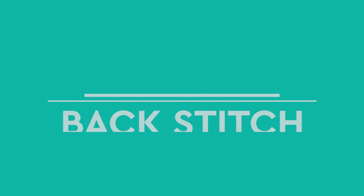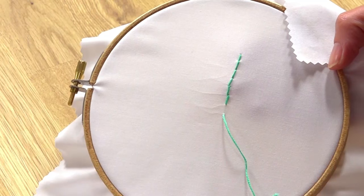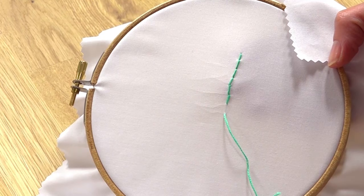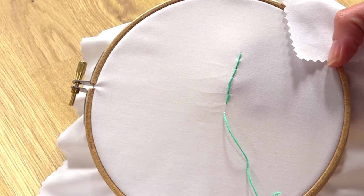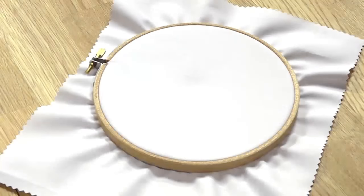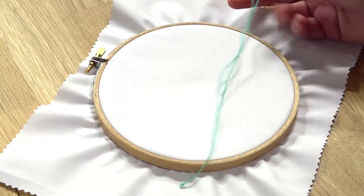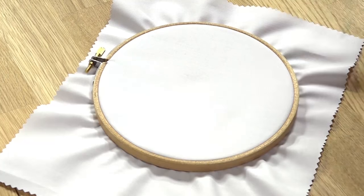So we're going to show you how to do a backstitch. Now, a backstitch is a great one to use when you haven't got a sewing machine available, but you need to repair or fix a garment. And the backstitch is a really strong stitch to do that with. I'm going to be using embroidery thread here so you can see what I'm doing, and I have put a knot in the end.